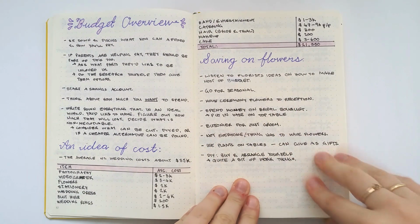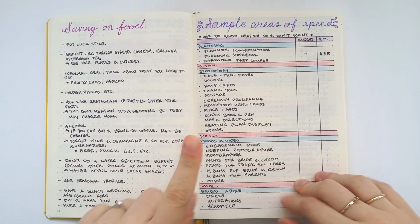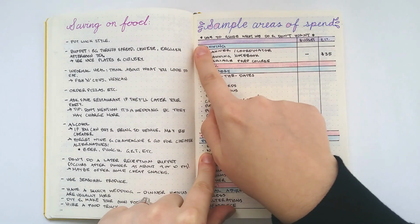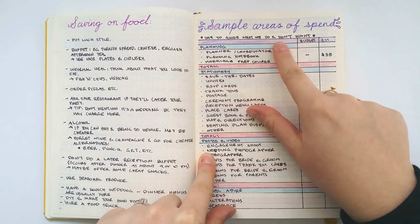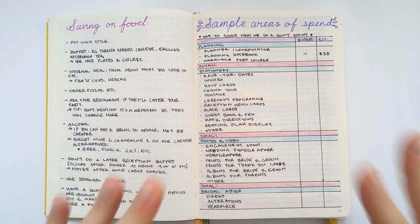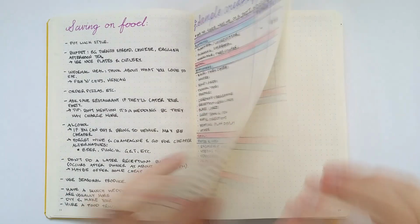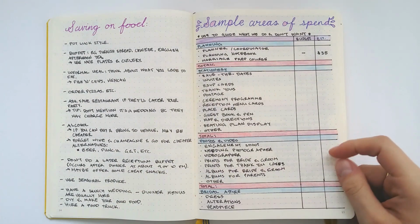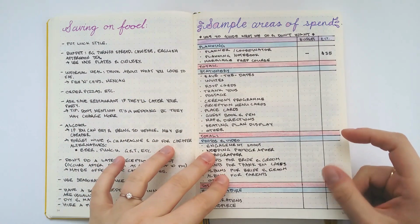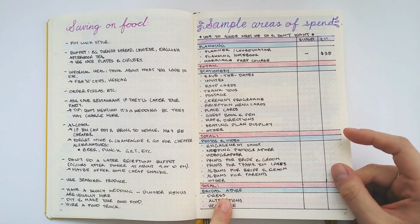So this is for flowers. Over the page I've got saving on food. Now this is a sample of areas of spend. I've made a note here to use it to guide what we do and don't want. So if you were to have an all-out wedding, this is probably what you would be needing to spend money on. I'm using this as a guide of different things that we may want to include in our wedding and things that we really don't want to include.